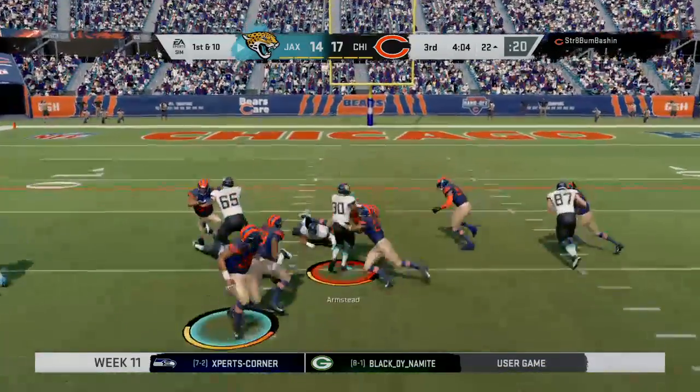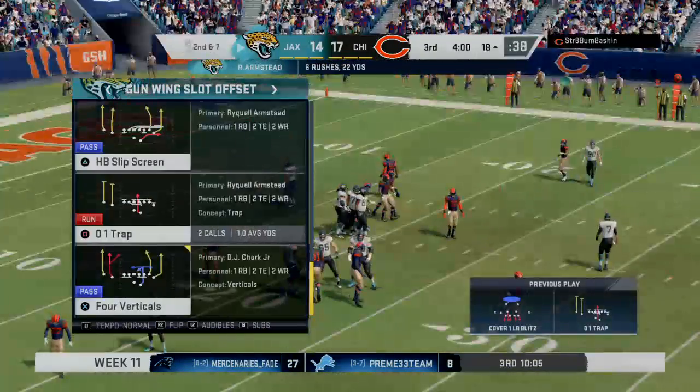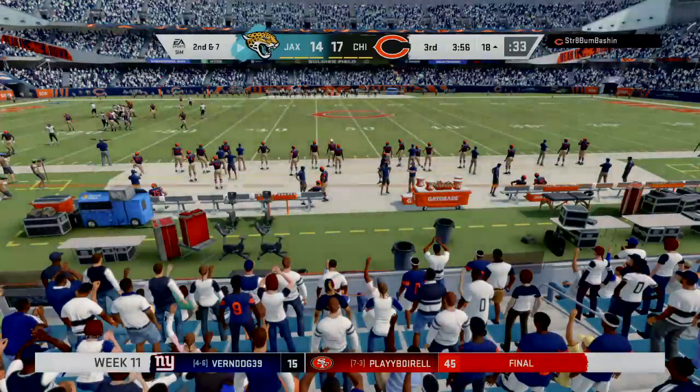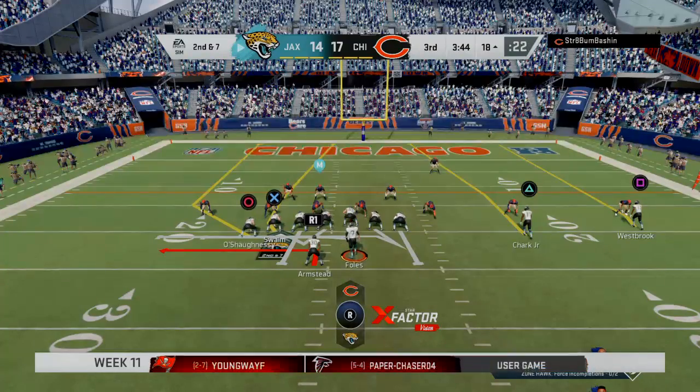Going with Armstead, a first down carry. And he'll take this inside the 20 and down to the 18. A gain of 3, 2nd down. And that's one of the reasons you like to blitz even on rundowns. It confuses the blocking assignments. It doesn't allow those offensive linemen to get up to the second level.